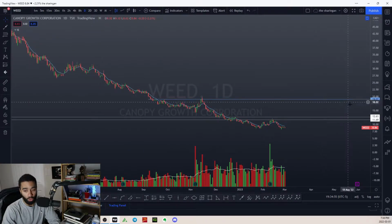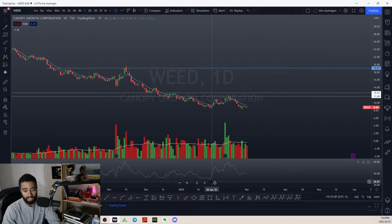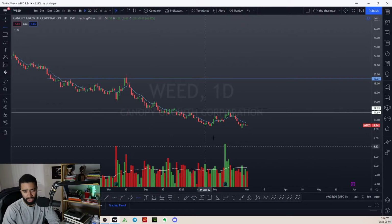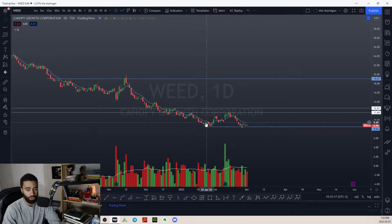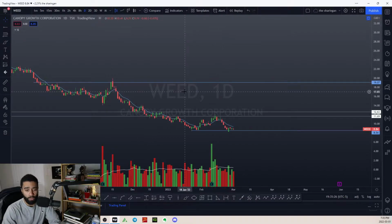So what we're looking for is to see how we're going to reverse, if we are. I'm looking at a little bit of bullish divergence here, but I wouldn't really rely on that. I wanted to see us hold this range. This range is important because it would signal that we're starting to base out sideways, if we can hold this 8.54 area on Canopy Growth. If we can hold it sideways, that's a signal that we could be basing out, and it just might need a little more time for the trend to reverse.